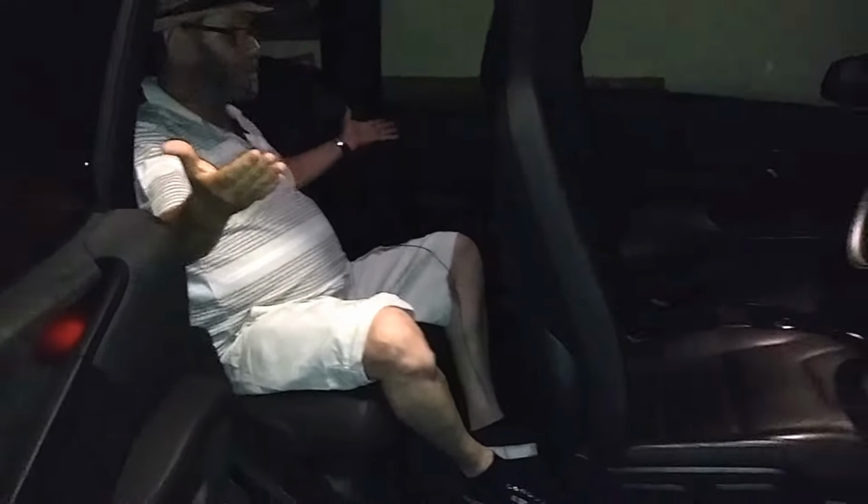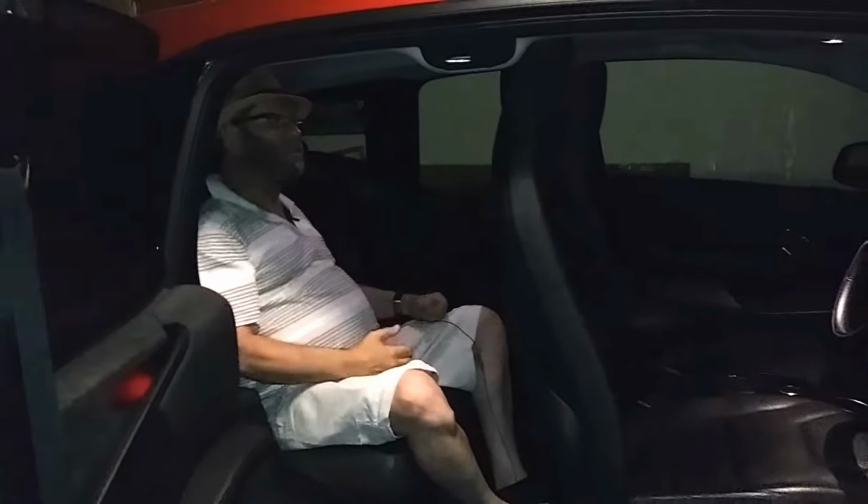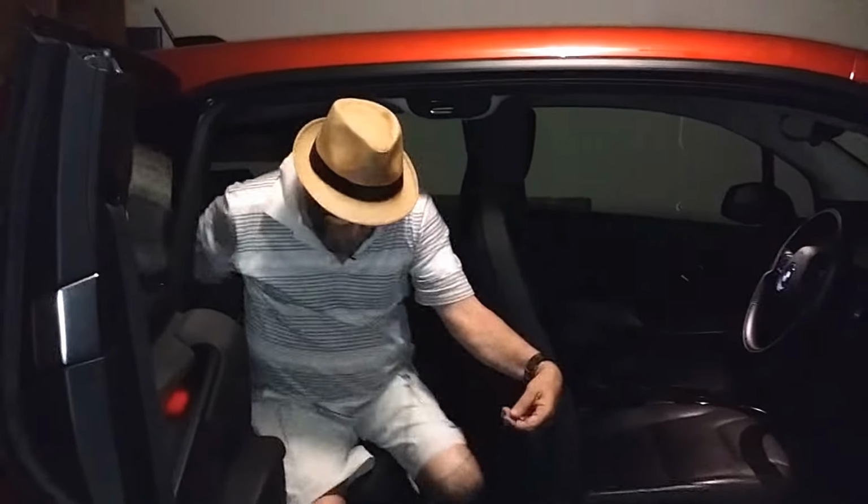Enough headroom for my hat, except when you're climbing through the door. But this is pretty comfortable in the back seat, isn't it? And nice space for two over here. So you've got the functionality around town. That makes life very easy.